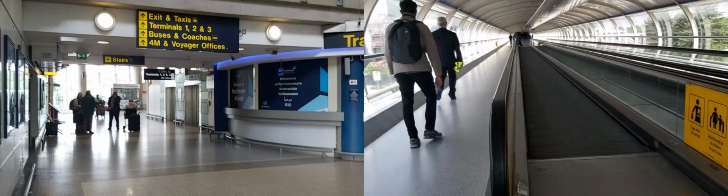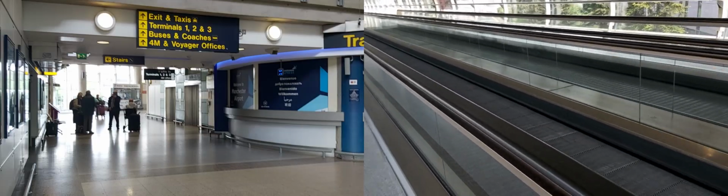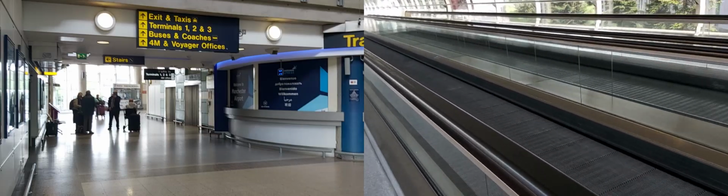However, I have seen some progress. And I think they're due to be fixed. They have to be, basically, because it's a nightmare, especially if you've got your children with you, you've got your luggage with you, and you don't want to be messing around. You want to walk as little as possible in the safest possible way.